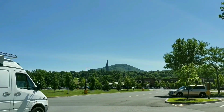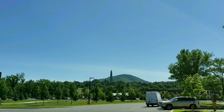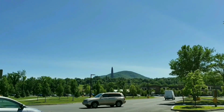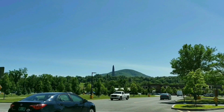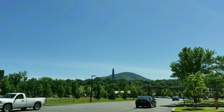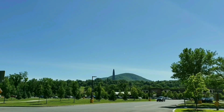But if you're ever in Bennington, Vermont, and you want to do something cool, go to the top of that thing, man. It is just awesome. It's kind of like the one in DC, except smaller, but it is just phenomenal. The views up there are crazy, but just a good spot to hit.